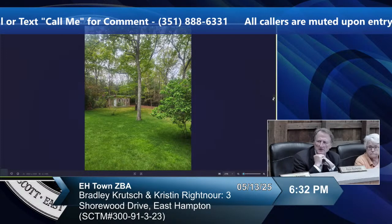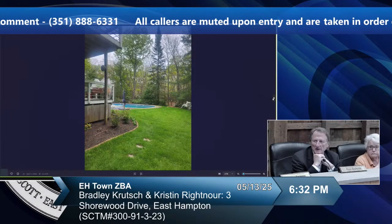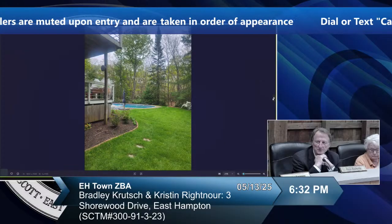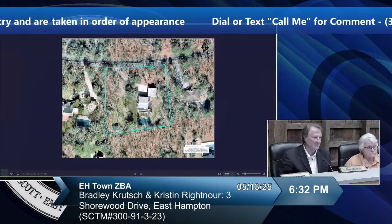Is that it? All right, just scanning over to see the pool and the house. Again, more to see the woods and beyond that. So that's it. Do we have the applicant this evening? Come on up.